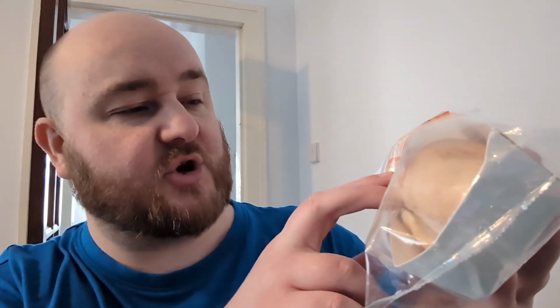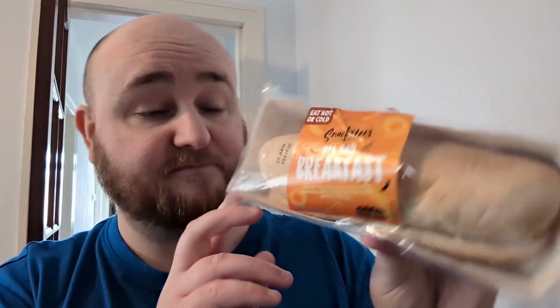This is an all-day breakfast deep fill. So this is the Snacksters all-day breakfast. It says it's cooked sausage and bacon pieces with egg and mayonnaise on a soft white sub roll.